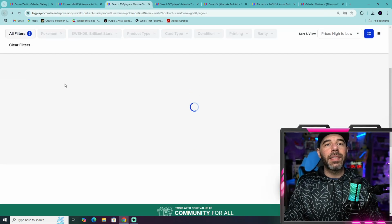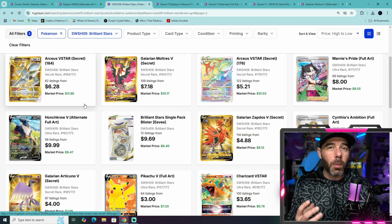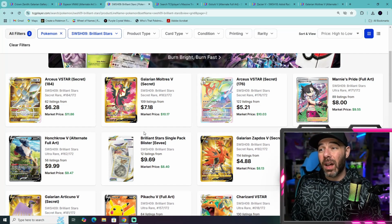And again, I think that they are fantastic additions to your collection. If you're looking for gold cards, we're going to be taking a look more at some trainer galleries and alternate arts today, but I had to put these on the list because for $10 and less, you just can't beat that on these cards. They're fantastic.